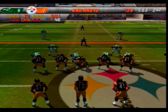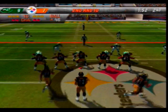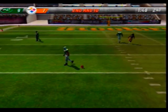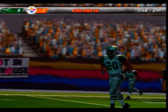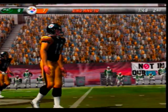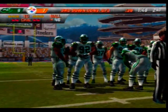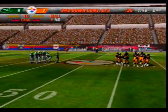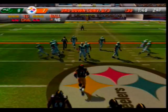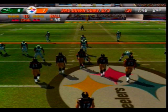Nothing. They don't get nothing. Drops back. The pump fakes with the throw. Almost intercepted. Lewis was deep down the field, but couldn't haul it in. Watkins was there on the coverage. Third and 10. Ball on the 46-yard line.